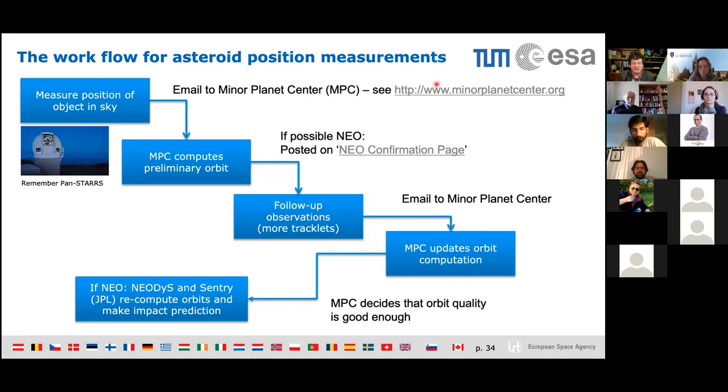All the information is collected by the Minor Planet Center. They compute a preliminary orbit, if this is a possible near-Earth object. They post the information on the NEO confirmation page. Everybody on this planet who is in the field will try to get follow-up observations. They do a recomputation of the orbit. So this goes in a loop typically for 3 or 4 days. Then we have a good enough orbit.